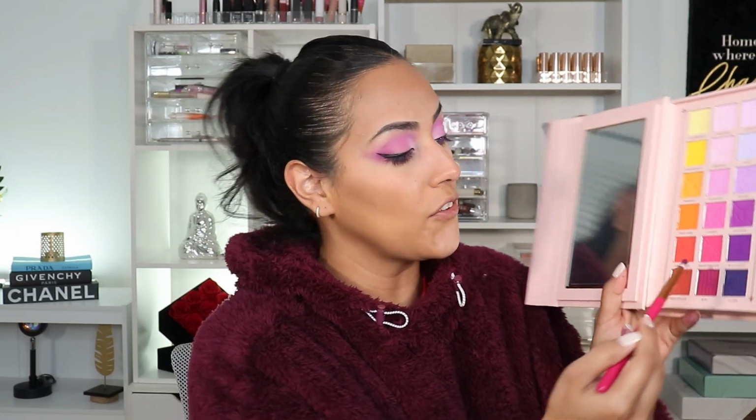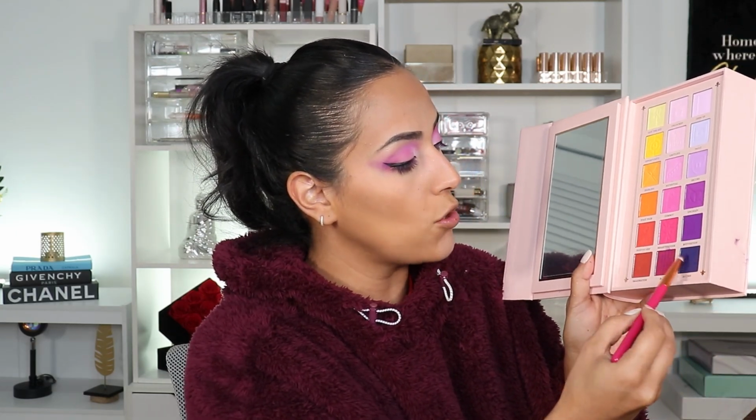So I'm gonna use my Ofra Verified liner. It is a paintbrush tip and she does the job. She's nice and matte and super opaque. Work with me here. I feel like I want to dip into this blue. It's called Access. And I want to gently add some of that blue here in the crease.